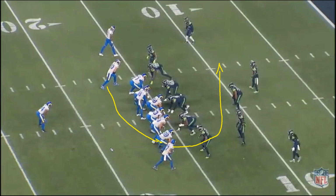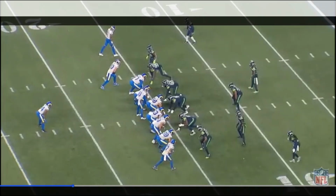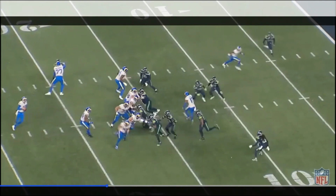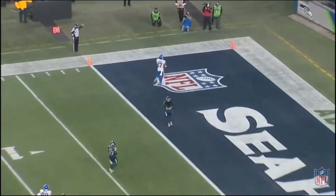This was a very, very successful drive. It essentially put the game away for the Los Angeles Rams in the first round of the playoffs and had them moving on. Let's run it. And we're going to run it full speed so you can see it. See, there's the play action. Robert Woods wide open. Touchdown.